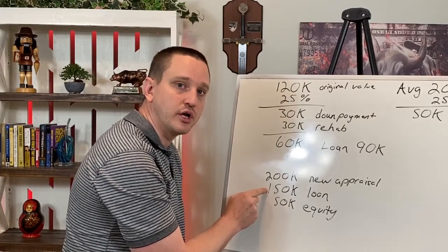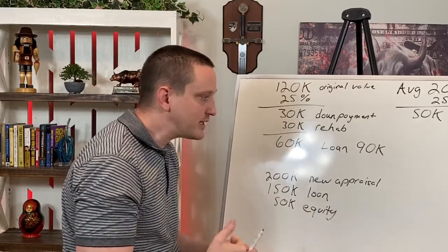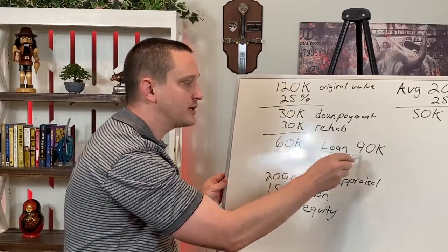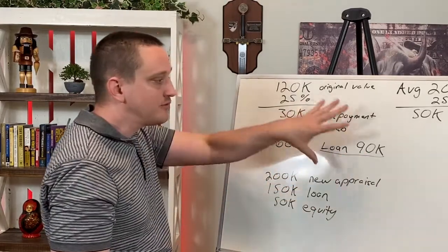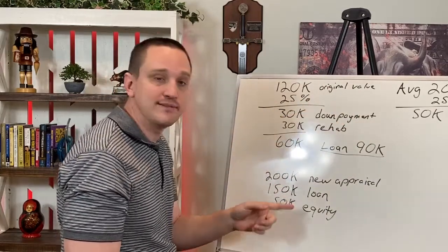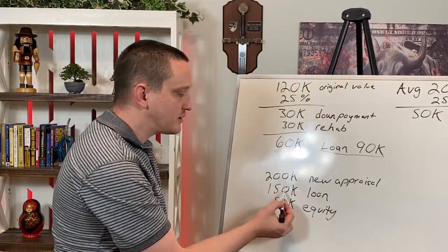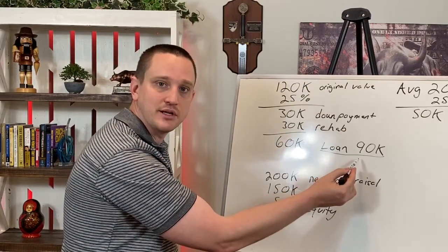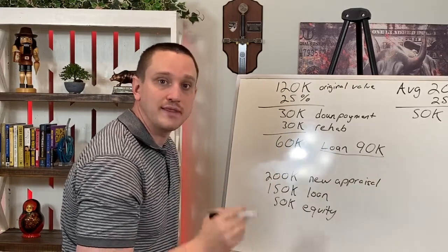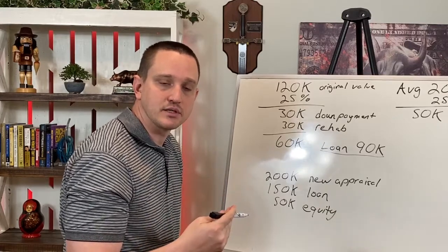All right? Now, what's going to happen with this $150,000 loan? Where does that money that they're loaning you actually go? Well, in this case, it's going to go to pay off your existing loan. All of your existing loans have to be wiped out in order for them to give you this new loan. So of this $150,000, $90,000 of it is going to pay off your existing loan. And that leaves you with $60,000 left. Where does that $60,000 go?